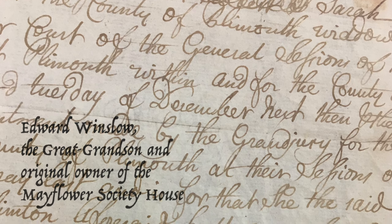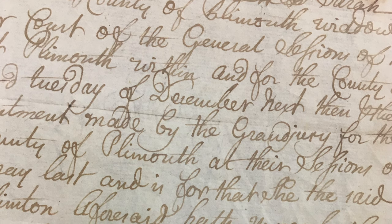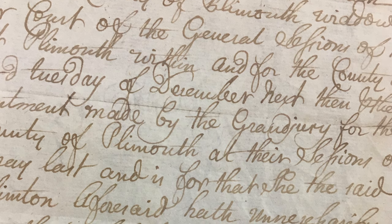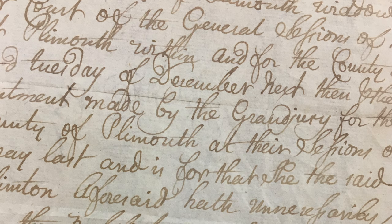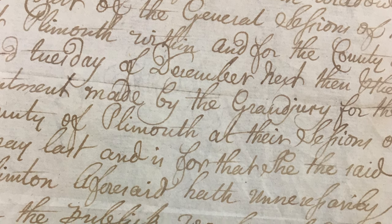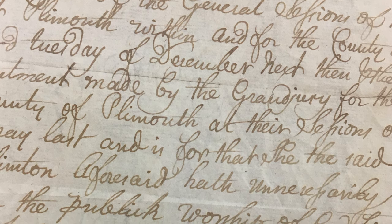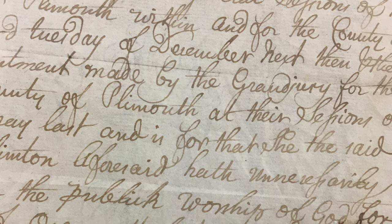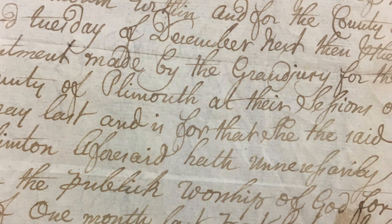Edward Winslow, great-grandson of the Mayflower passenger of the same name, was born in Marshfield, Massachusetts in 1714. In 1741, Edward married Hannah Howland, another Mayflower descendant, and together they had 5 children. Edward was a Harvard graduate, and during his residence in Plymouth served as Plymouth County First Magistrate, collector of His Majesty's Customs, registrar of the Court of Probate, and clerk of the Common Pleas and General Sessions of the Peace.